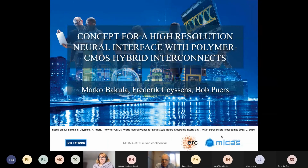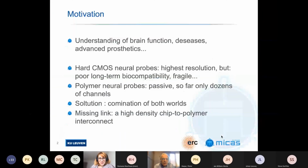What I will be talking about is work on hybrid interconnect electrodes. That is actually work from Marco Bakula and Frederik Sessens in my group. My name is Bob Puurs. I'm actually emeritus, so I'm retired, but still keeping an eye on the work there. I'm quite happy to hear all the previous presentations. This will make my life a little bit easier because I will mainly focus on interconnects, so what to do with the chips.